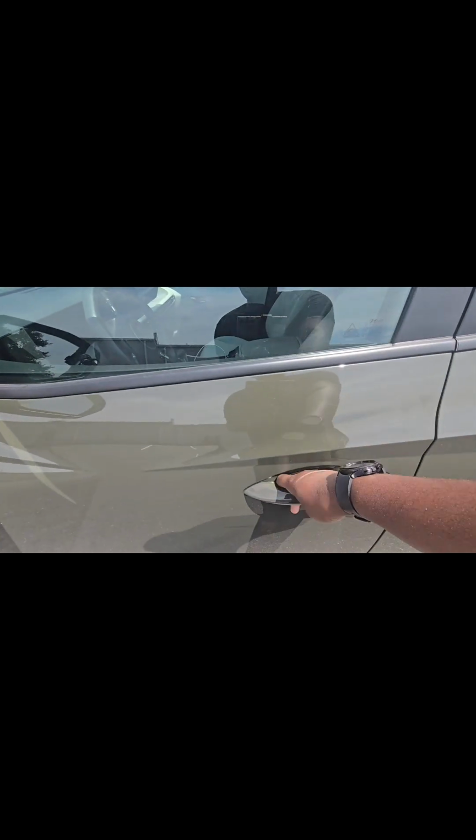All right, so let's get in. I want to show you some of this cargo space. I have been living with this, so it is kind of dirty. I'm going to show you some of this space in here. So I am 6 foot for reference. This is my exact driving position. And let's see, get in here.